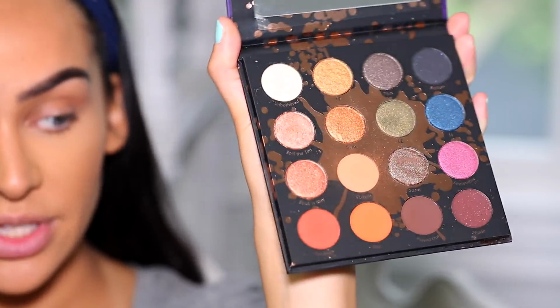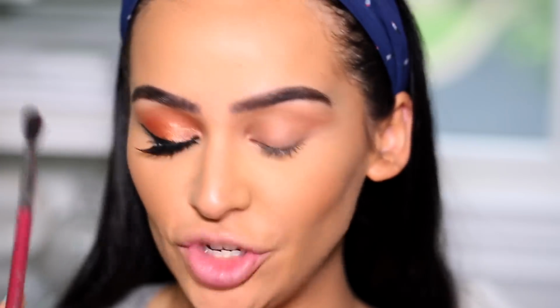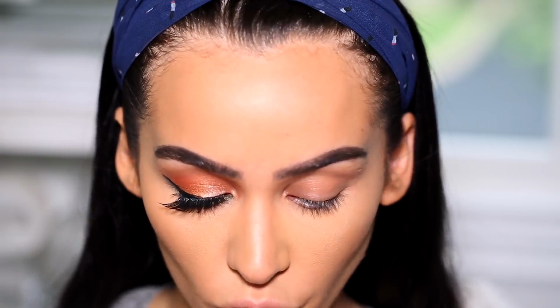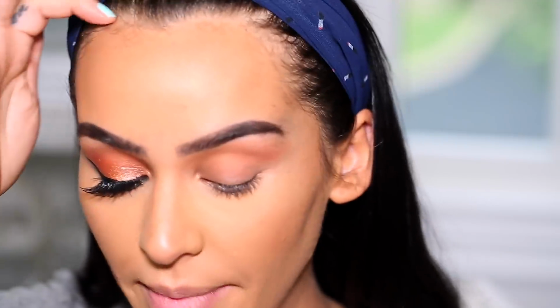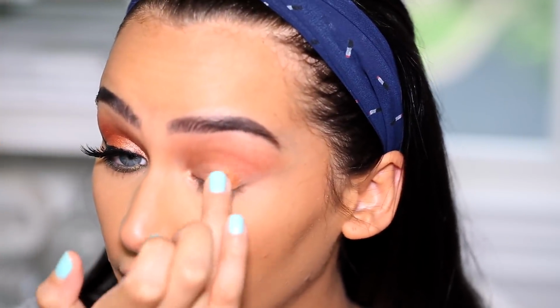So for today's look, I'm using the Shayla and ColourPop eyeshadow palette. I'm going to be taking my large blending brush and the color Culture. And I just did this eye and I had to wipe it off because it wasn't recording. So yes, we're recording, right? Okay. With my fingers, I'm gonna grab the color Diva, and this is gonna go right on the outer half.